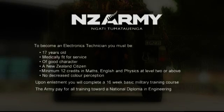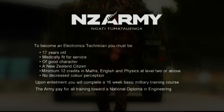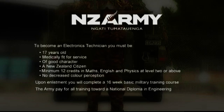To become an electronics technician in the Army, you must be 17 years or older, medically fit for service, of good character, and be a New Zealand citizen. You must have completed Year 12 at secondary school with a proven ability in maths, English, and physics. Upon successful enlistment into the Army, you'll be posted to Waiouru Army Base, where you will do a 16-week basic military training course. The Army pay for all training towards your national diploma in engineering.